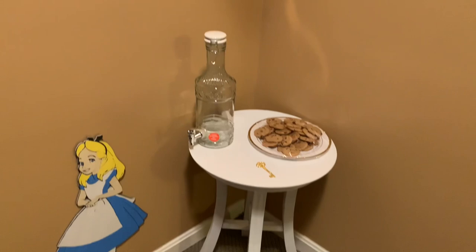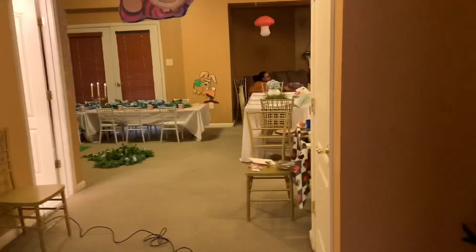Okay. I see cookies and a key and a drink dispenser. We got some cards. And this little area with the trees. Again, y'all, I've never seen the movie.